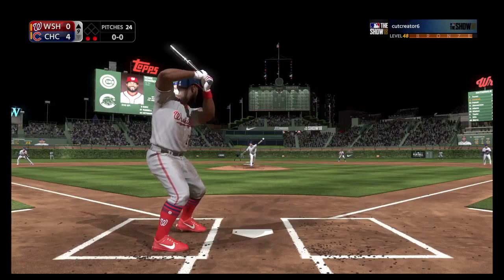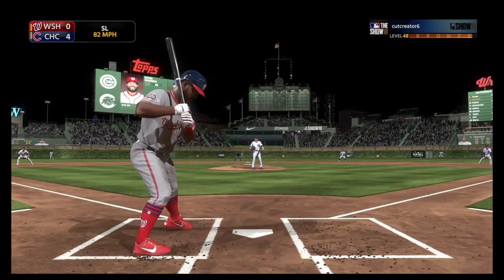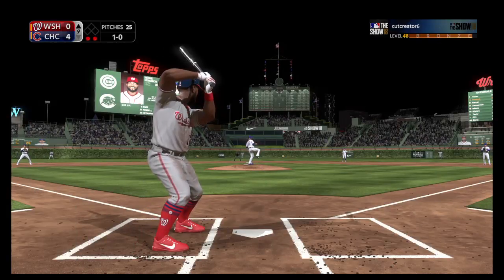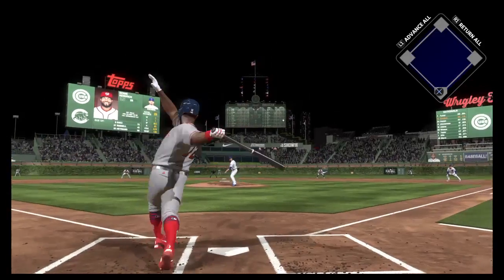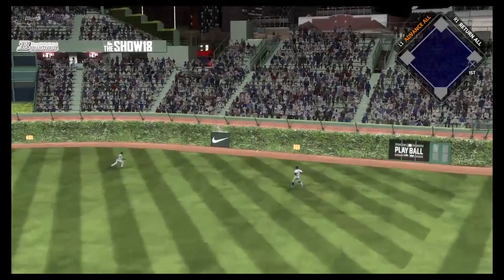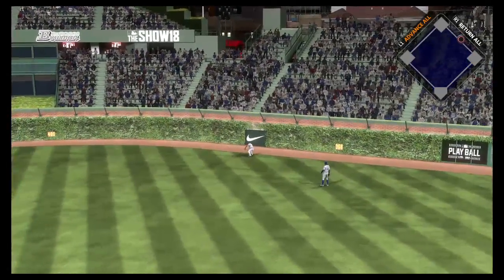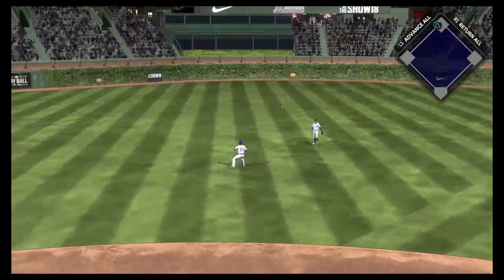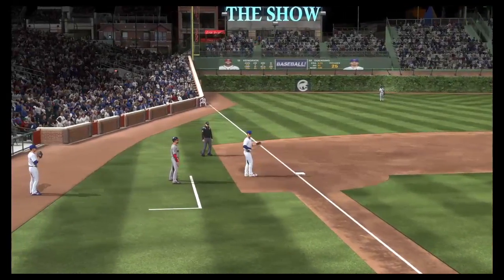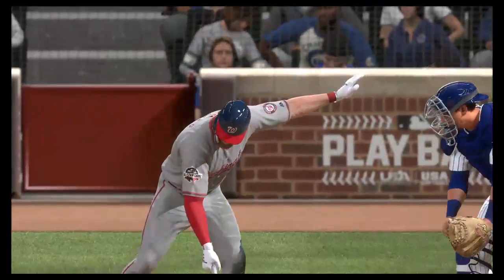Ready with the first pitch. Here it comes. Now a check swing, but he holds up in time. Ball 1. The 1-0 pitch. Stung into the gap in right center for what should be extra bases. Kendrick's around first, on his way to second now. The relay. And he will pull into second with a 2-out double.